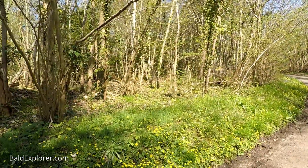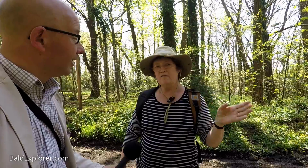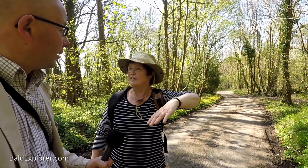We've crossed the boundary. We're now foreigners, aren't we? We're now in Tortington. We're aliens. I'm going to say one more thing about the bank. I have led a walk along it, and the fascinating thing is the difference between the woodland on the Binsted side and the woodland on the Tortington side.